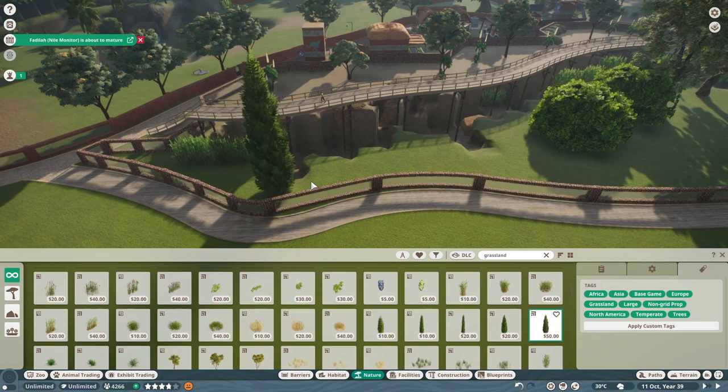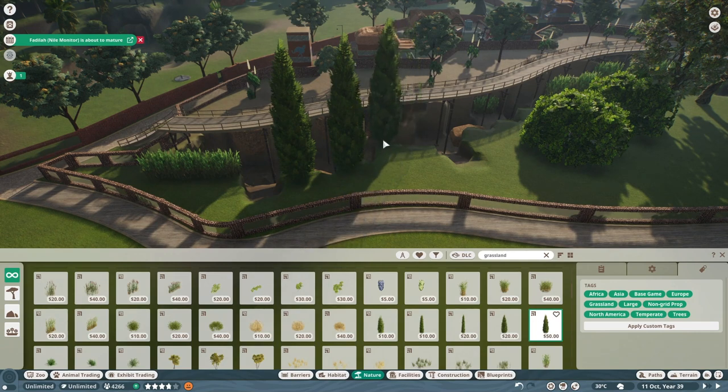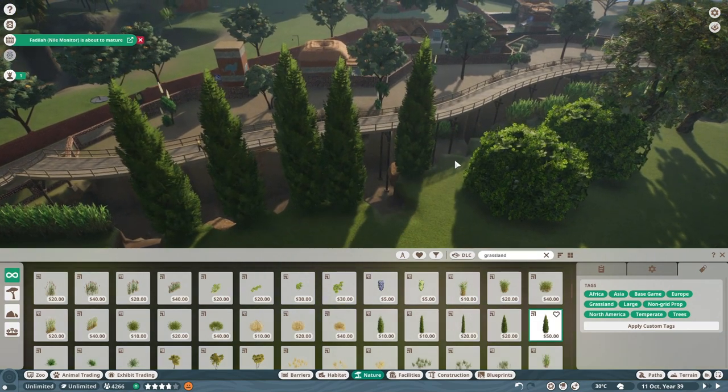I've made my mind up, guys. You're not going to change it. Boom, there we go. Beautiful. Oh, nice. This enclosure's looking sick.